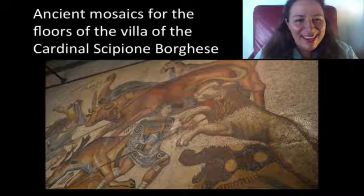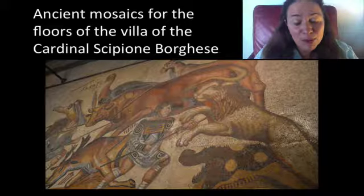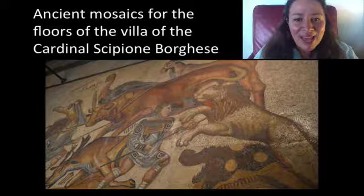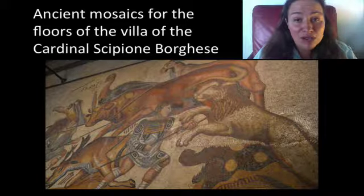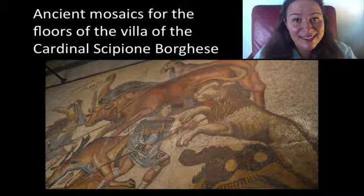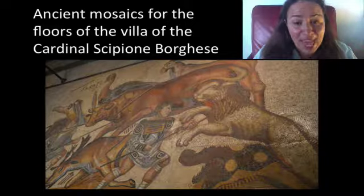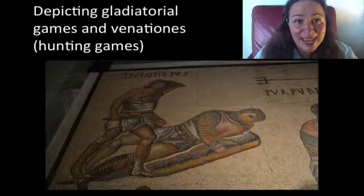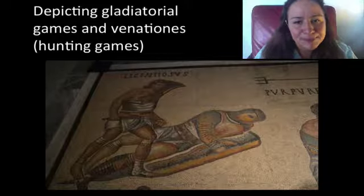Now, Cardinal Scipione Borghese, we saw him earlier, we spoke about him earlier, the nephew of Pope Paul V, early 1600s. He just got whole mosaics from villas and put them in his suburban villa. So you find some gladiatorial games and some hunting games, which we call venaziones.